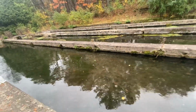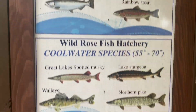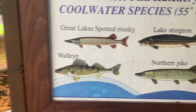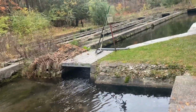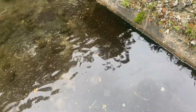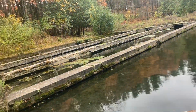So these are the original raceways, and if you look close, you can still see fish swimming in them today. The Wild Rose State Fish Hatchery grows more trout and salmon than any other and produces musky, sturgeon, and walleyes for other Wisconsin lakes. Next, we'll take you along on our guided tour as we tour the current fish hatchery.